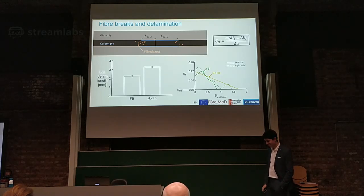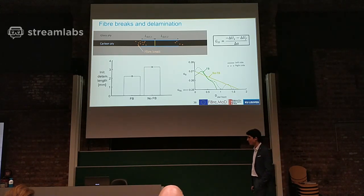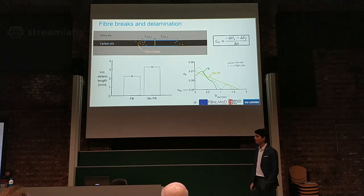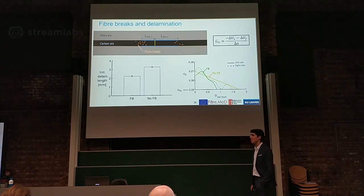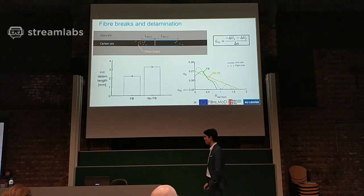My second question is, you have evidence that the carbon fibers tend to stiffen when they are stretched. Yes. So you have a positive slope for carbon fibers and a negative slope for glass fibers. Yes, okay. Is it something that is considered in your model, or do you use some fixed values? Yeah, indeed, I didn't consider the stiffening or decrease in stiffness of the fibers in the model.